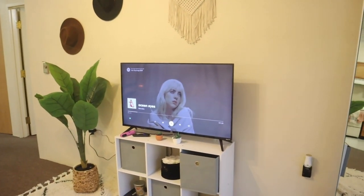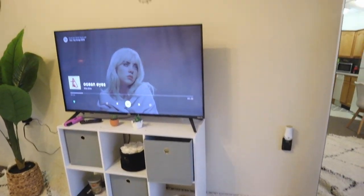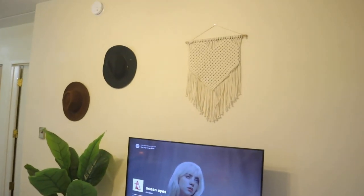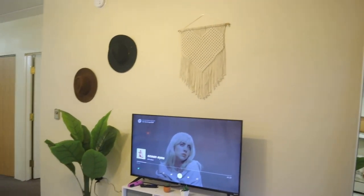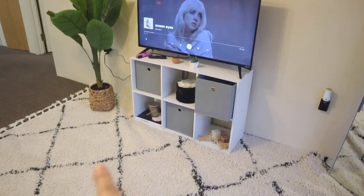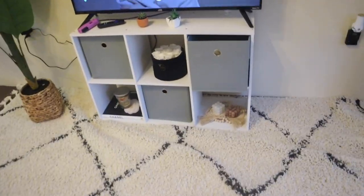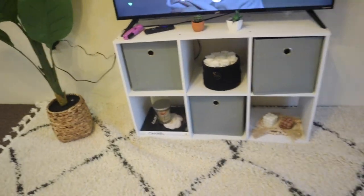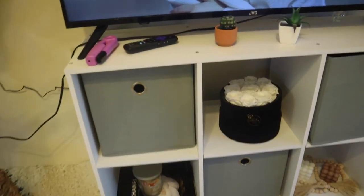I have my TV, and then I didn't want to get a full-on nightstand just because I do not know what my situation is going to be after college, you guys. I have no idea what I'm doing, but I decided to get this organizer from Target. It's just your typical college organizer. Literally everybody has this.